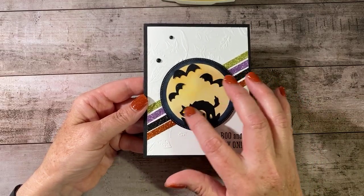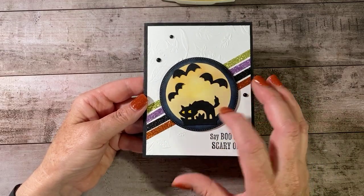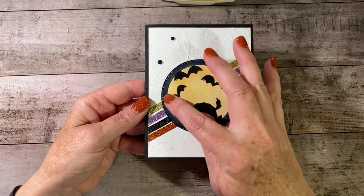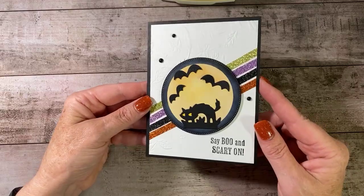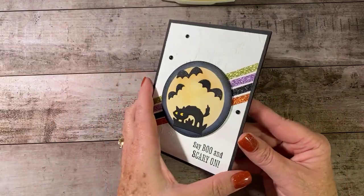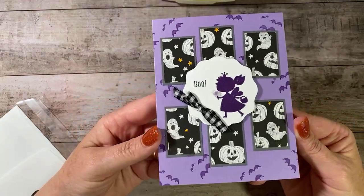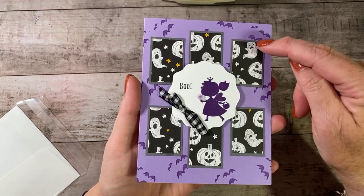I did a little bit of masking for this big moon, cut out the cat, put a little Daffodil Delight behind the eyes, and then cut out those bats and used a little bit of Wink of Stella. Pretty simple card, but oh so cute.